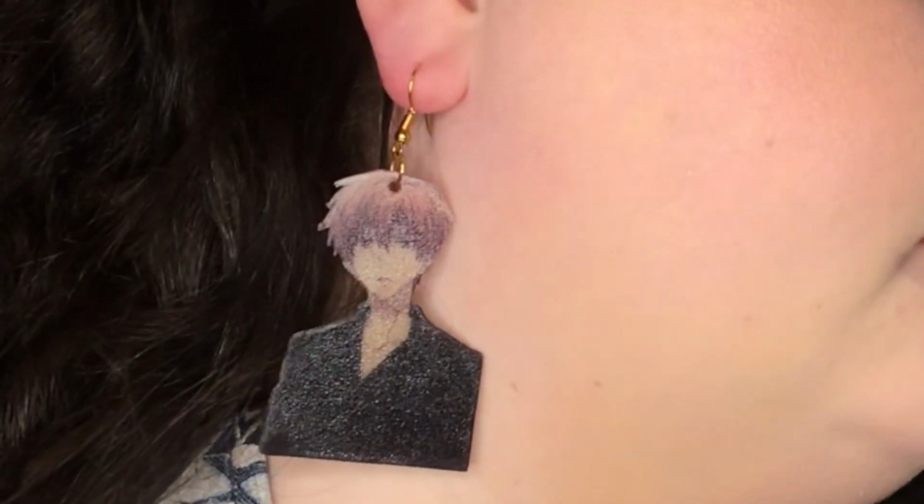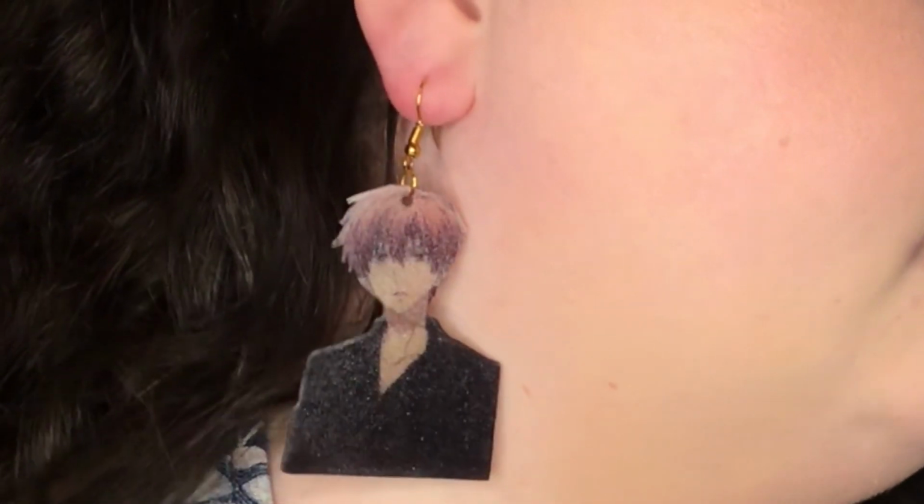So I got this from Etsy, one of my favorite places to get Fruits Basket merch. I love getting fan-made merch, so I found these and thought they were so cute. There are a lot of Fruits Basket earrings on Etsy I've come to find, a lot that I would actually get, and I might get more Fruits Basket related earrings in the future.